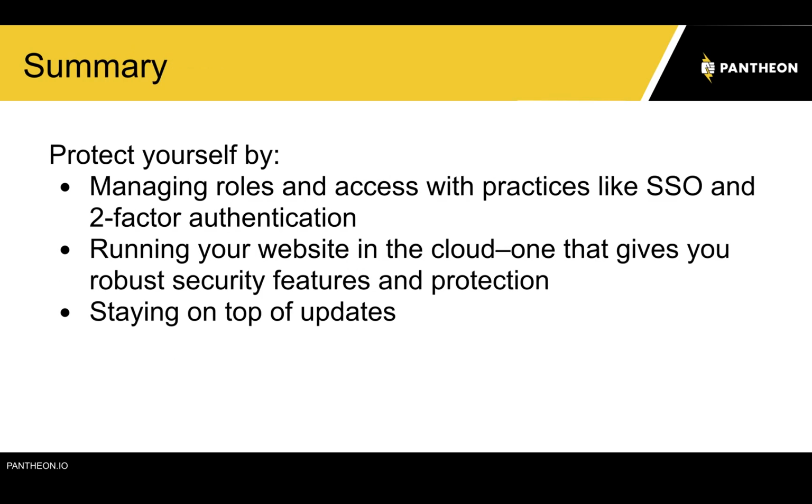To sum up, you should be managing roles and access with practices like a secure sign-on and 2-factor authentication. 2-factor auth is the modern way. Get on board, do it like that, and you won't regret it. And run your website in a cloud where you have some kind of robust security feature and protection. Whether that's internally because you're embracing systems automation and really nailing that, or you work with a provider that does that for you. Don't run your website in your data center. Don't run your website on the same infrastructure that runs a critical core business system.